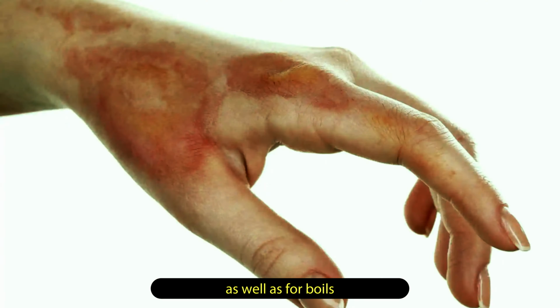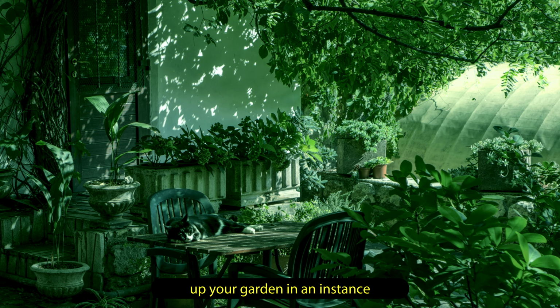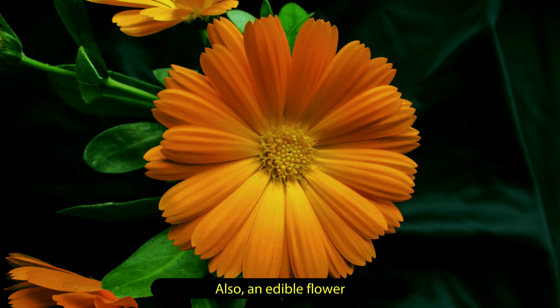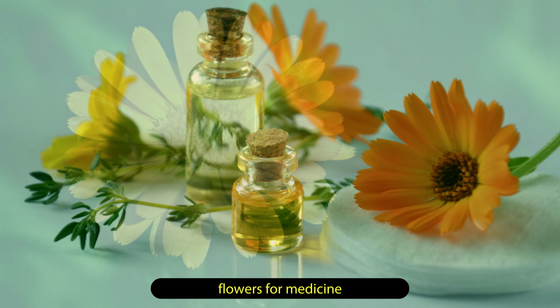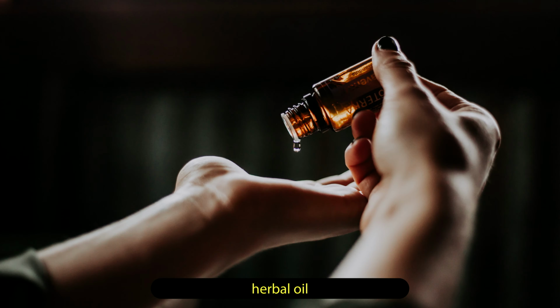Number 1. Calendula. Also known as pot marigold flowers, these flowers are annual and feature a bright yellow and orange color and can brighten up your garden in an instant. Also an edible flower, this is one of the most common flowers for medicine that are used for making herbal oil, salves as well as creams.